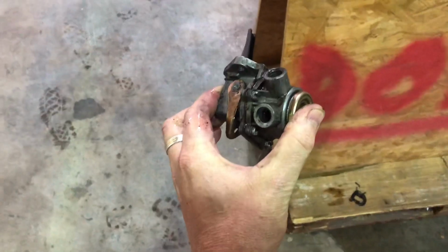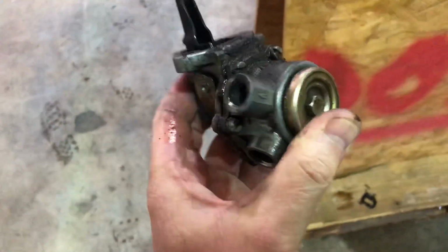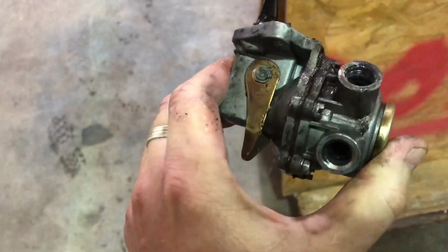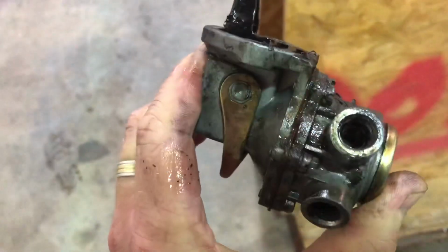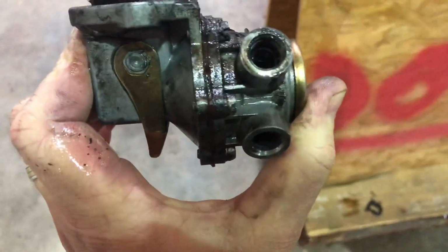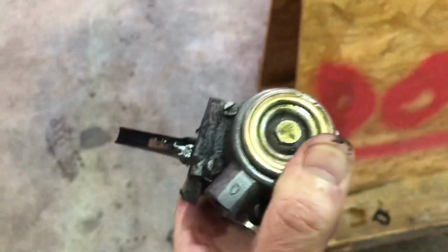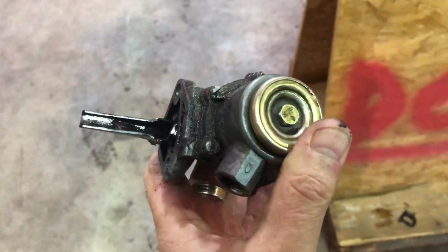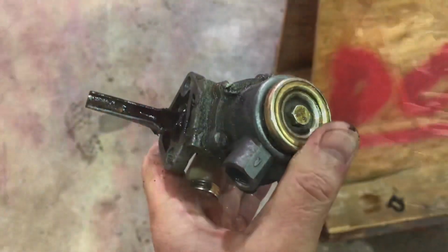Right, this is the old lift pump I've taken off. It appears to be making a sucking noise when you pull the lever, but like I say, with all the crap that was in that pipe, and I found under this top, I found a load of black sludge the other day, so I'm going to swap it out anyway.